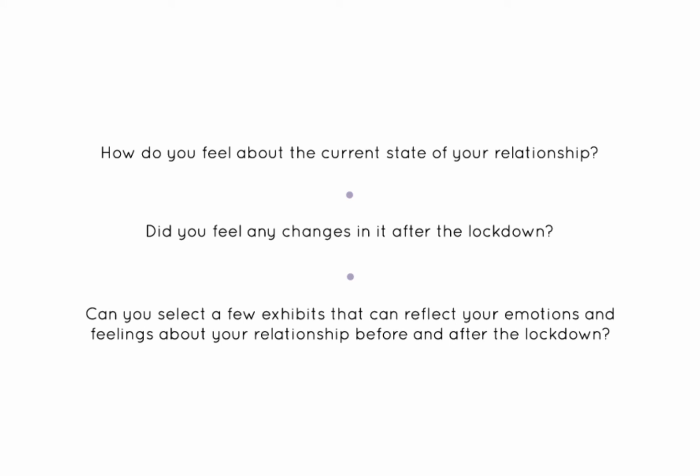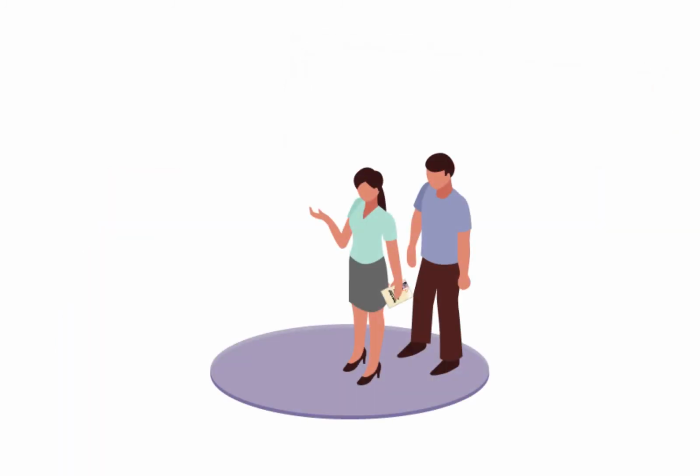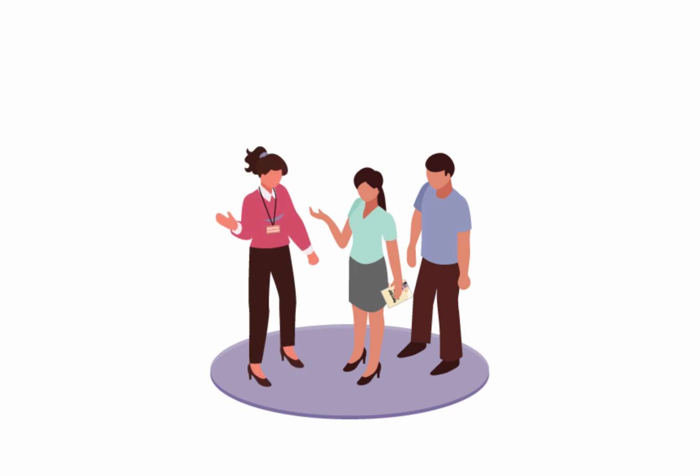Can you select a few exhibits that can reflect your emotions and feelings about your relationship before and after the lockdown? Try to sketch the exhibits that can express your feelings and share with your partner the reasons you chose those exhibits. The answers might surprise you. Just remember, if you need any advice or guidance throughout the journey, feel free to speak to any art therapists who are on duty today. You can pause me until you finish the session.